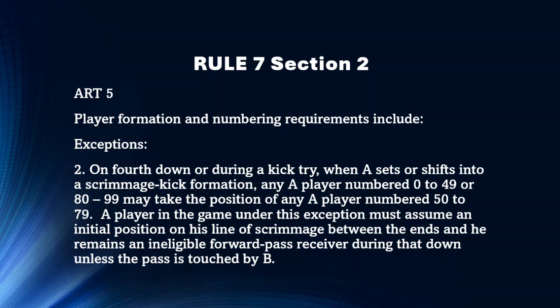When A sets or shifts into a scrimmage kick formation, any A player numbered 0 to 49 or 80 to 89 may take the position of any A player numbered 50 to 79. A player in the game under this exception must assume an initial position on his line of scrimmage between the ends, and he remains an ineligible forward pass receiver during that down unless the pass is touched by B. So just to reemphasize, as we go back to the beginning of this, on fourth down or during a kick try, when A sets or shifts into a scrimmage kick formation.